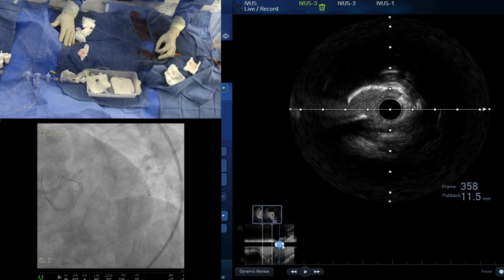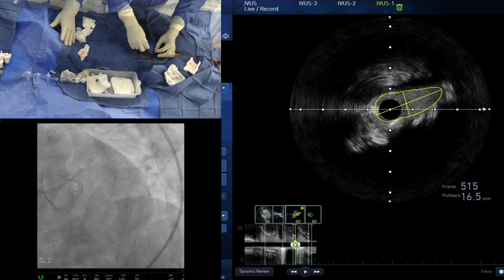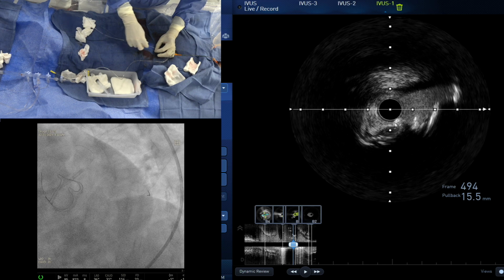Show me the pre left main, distal left main, pre. This is the initial one. Initial, distal left main. Yeah, like this. Very eccentric nodule. Yeah, and as you said, irregular surface, even by the IVUS.